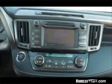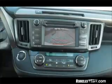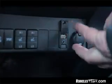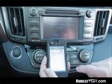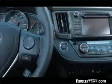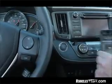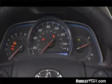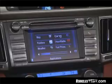All RAV4s come standard with a 6.1-inch display audio touchscreen that supports a backup camera and Bluetooth connectivity, along with a USB, auxiliary mini jack, and 6 speakers. It only took a few moments for the system to recognize my iPhone, do the pairing, and then display all of my music while enabling hands-free calling from the controls on the display or on the wheel. XLEs and Limiteds also have available navigation and Entune with a whole host of apps like Bing, iHeartRadio, and Pandora.